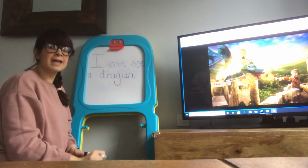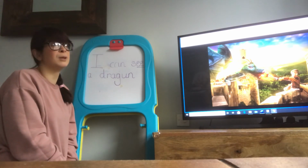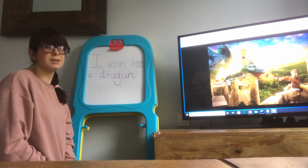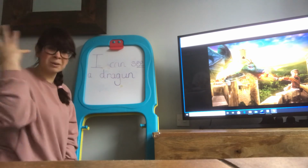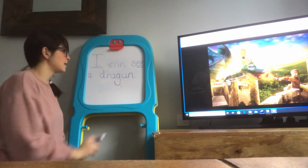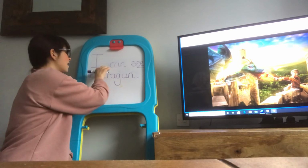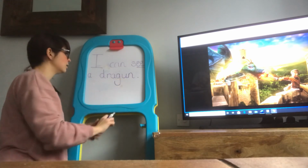Okay, and don't forget, if you are using a phoneme chart, it will really, really help you to identify the phoneme that you are saying and what grapheme goes with that. Because sometimes it's quite tricky, isn't it, to just think, what does a g look like? Because we don't always know just in our head. If we've got that chart in front of us, then that will really, really help us. So, dragon. Full stop. I can see a dragon.